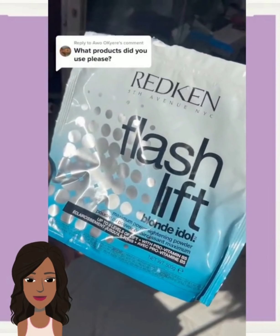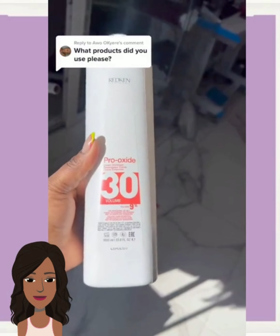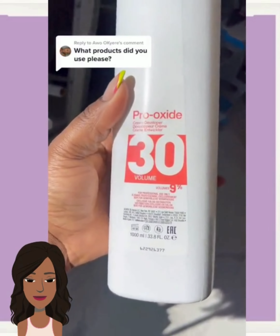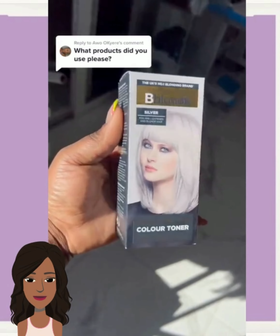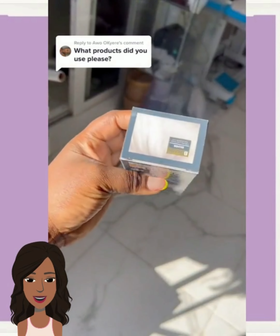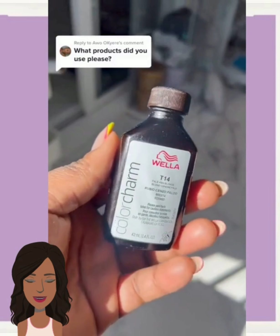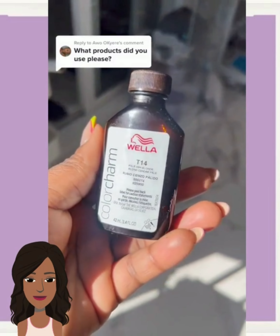So these are the products that she uses in order to color her hair. And I do suggest if you want to rock a platinum hair color, definitely go to a professional just to make sure that your hair doesn't fall out. We definitely do not want that happening.